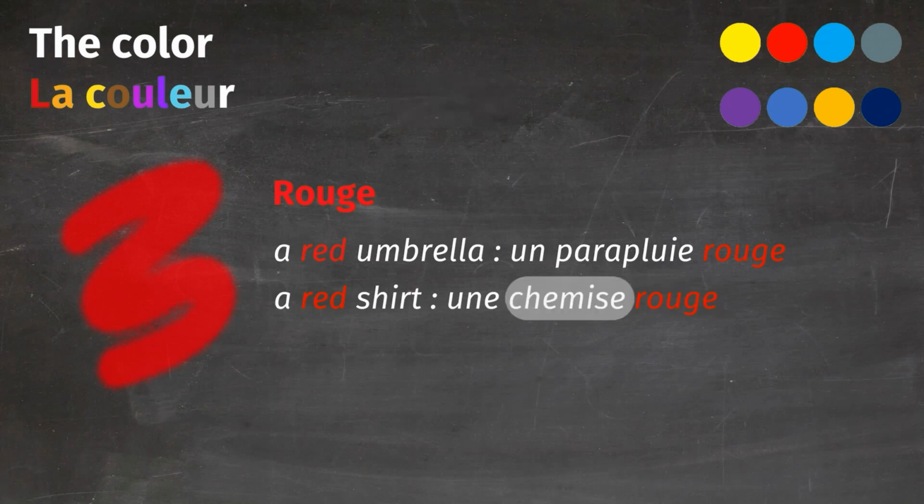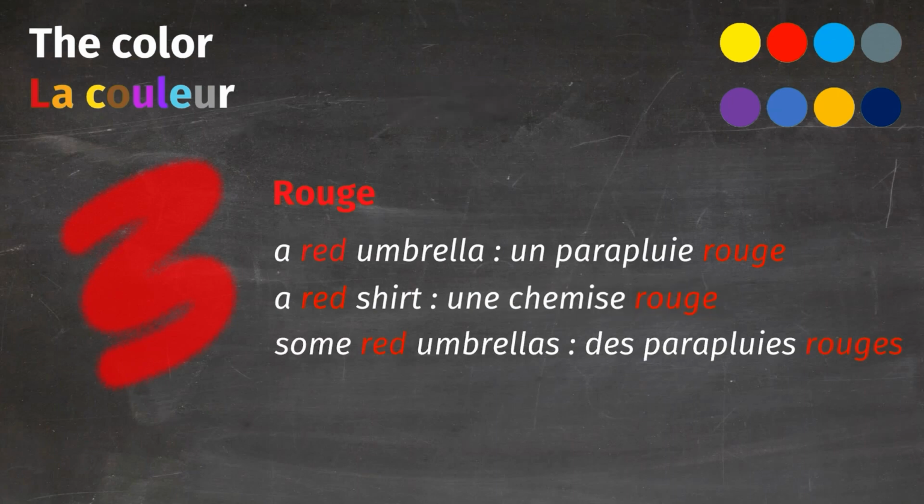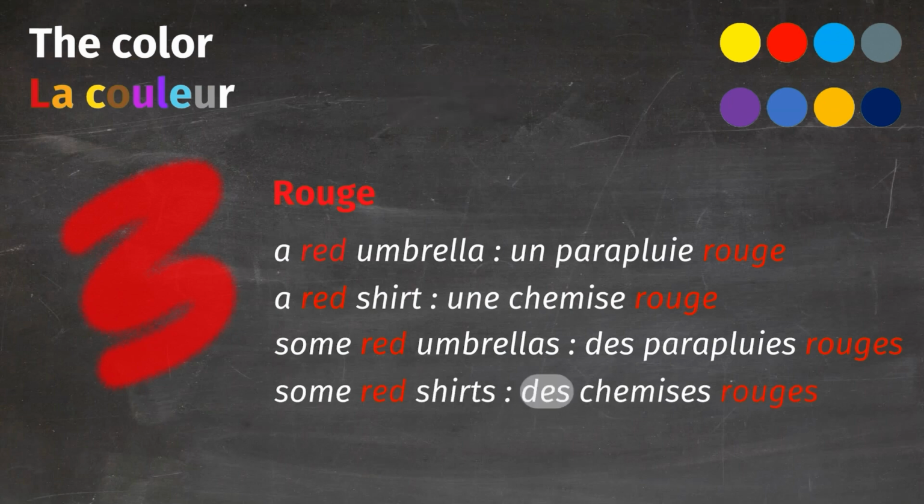The word chemise is a female noun, so I chose the female form of red. Next one, I want to say some red umbrellas, des parapluies rouges. The word parapluie in this sentence is a male plural noun, so I chose the male plural form of red. And the last example is some red shirts, des chemises rouges. The word chemise in this example is a female plural noun, so I chose the female plural form of red.